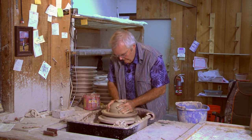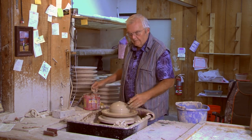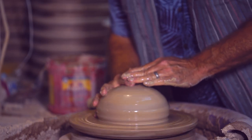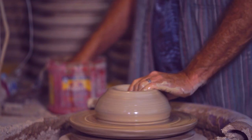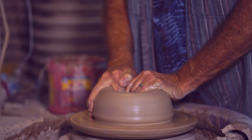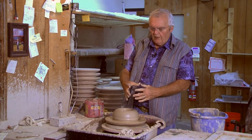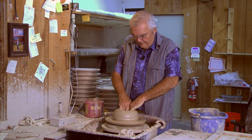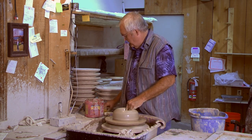Believe it or not, that's the hardest thing to learn about making a pot, is getting it centered. First time I made a pot, it was a little old bowl about that big. I have no idea where it is. People ask me all the time if I still got it, and I don't. Too many moves.